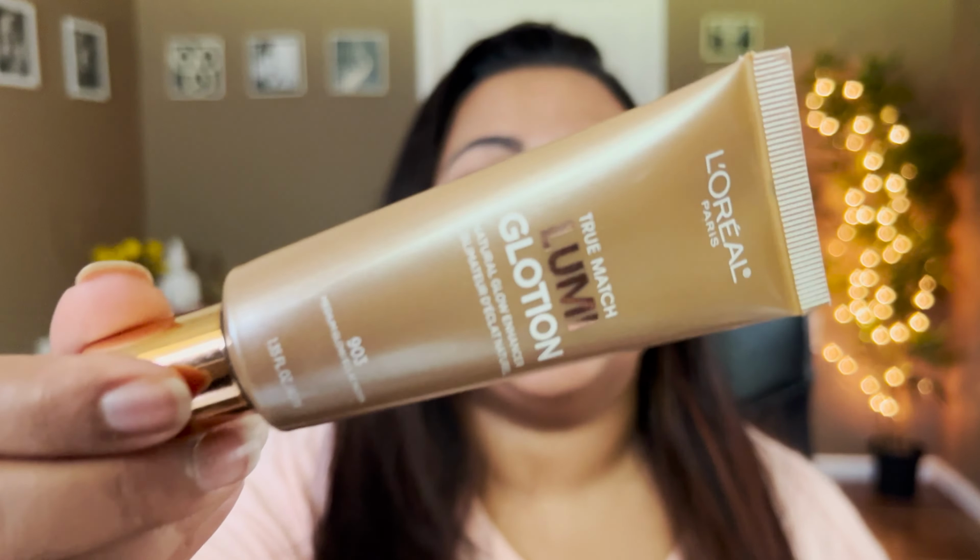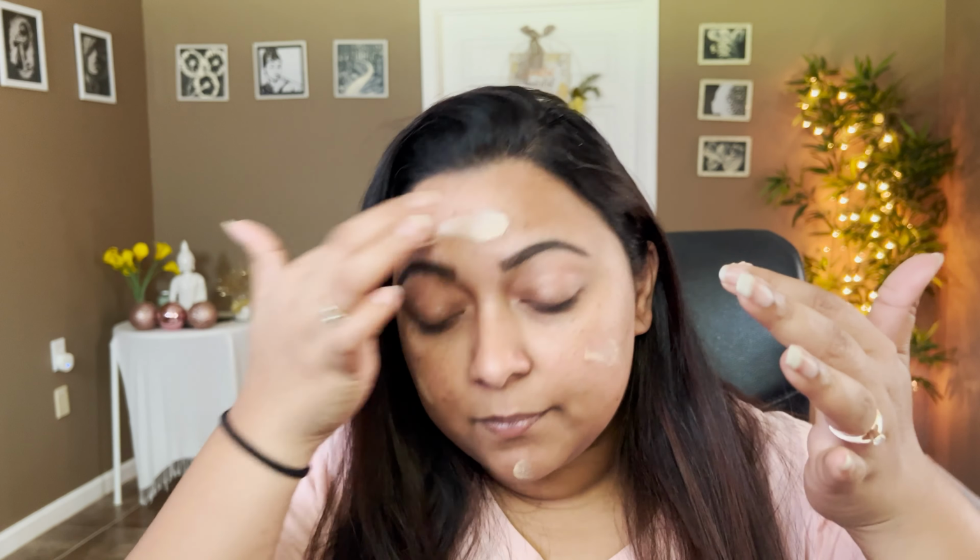For the primer, I'm going to take my L'Oreal Lumi Glotion. I'm going to take majority of the things that are more drugstore and affordable side. Some of the things are high-end too, but I would not say luxury price point by any means. So right there, I'm going to just apply it all over my skin. And that just gives a beautiful glow.